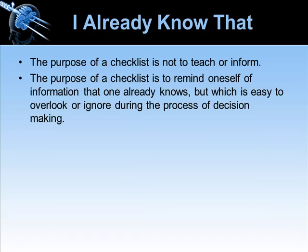So one point that's very important to make is the purpose of a checklist is not to teach or inform. Okay? You're not trying to educate people with the list. There's nothing on there that isn't simple and stupid. It's just basically putting down the logical things we all should do. So the purpose of a checklist is to remind oneself of the information that one already knows, but which is easy to overlook or ignore in the process of decision making.